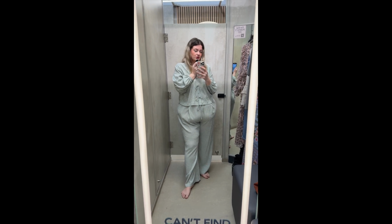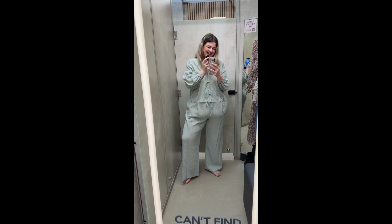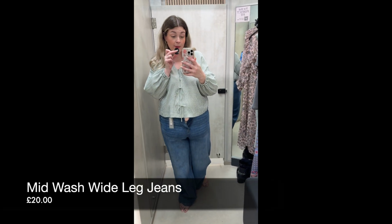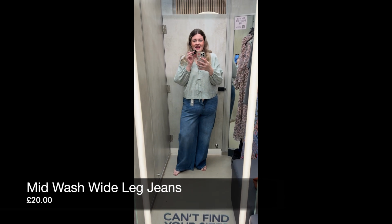I don't think that's going to work at all because these trousers just don't work, so there's literally no point in doing that. But yeah. Just not feeling this at all. Okay, guys, imagine these jeans actually zipped up. It looks much better with the jeans.